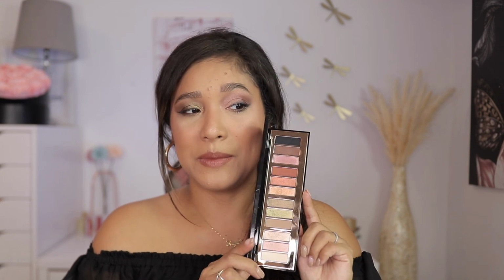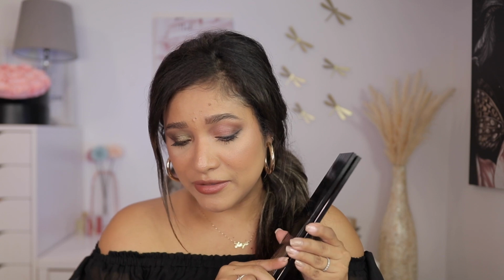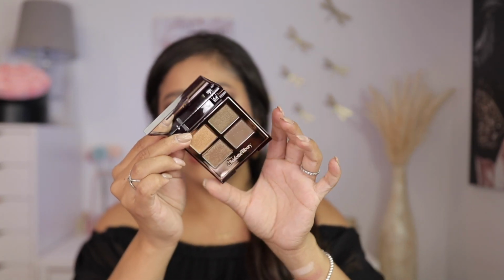Quality is there, pigmentation is there. You don't get any of those very strong shades as she included in Fire Rose, if you know what I'm talking about. You don't get anything like that here, but her shimmers here are so soft, and the mattes are very beautiful. So very happy with this palette, no complaints. I love the added mini brush. Good job, Charlotte.